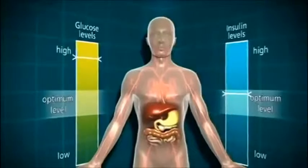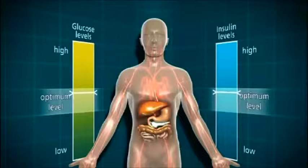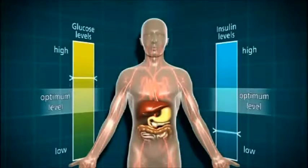Normally, there's a cycle within the body which balances out the glucose and the insulin level, and this is achieved by the food you eat, the pancreas and the liver. However, in some people, the system doesn't work properly and they develop diabetes. There are two main types of diabetes, type 1 and type 2.